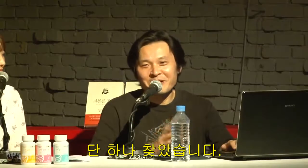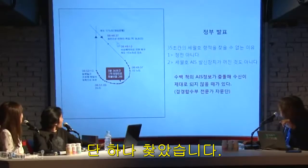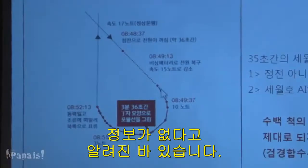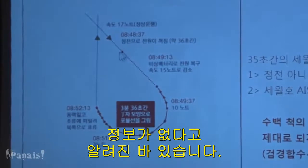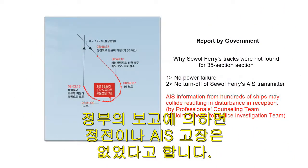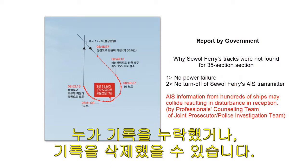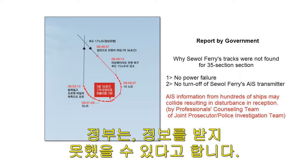I found only one piece of information. It has been said until now that the data for this section was unavailable for 35 seconds. According to the government's report, there was neither power failure nor AIS trouble. And then, the probable reason would be that somebody did not record the information or deleted the record for the 35-second section. Anyway, they say that the information might not be received.